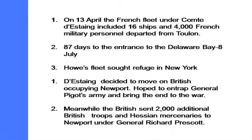And now here the French, the second largest army, the second major fleet of the world, coming to their assistance. I think if you compared the American Navy at this point with the French Navy, you'd see quite a contrast. So, d'Estaing took 87 days to cross the Atlantic. And he came to the entrance to Delaware Bay on the 8th of July.